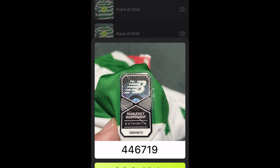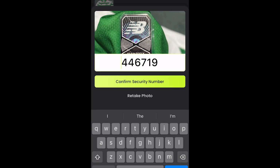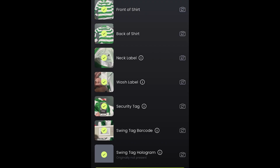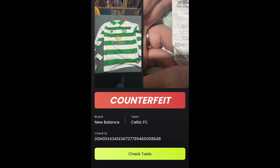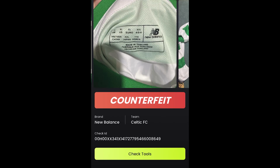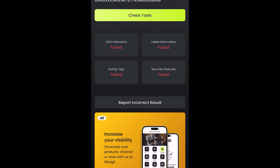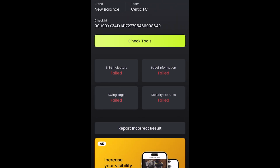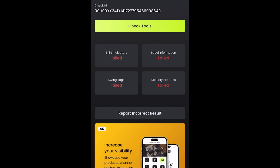Just going to check that number. I'm going to add in the extra zeros. And then we've got 446719. Confirm that. We'll get a result. And there we go. So it's come up as a counterfeit. It tells us, and we can scroll down. We can see why it failed on the shirt indicators, failed on the label information, failed on the swing tags, and failed on the security features.